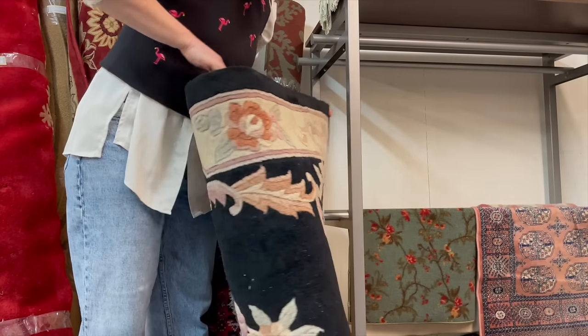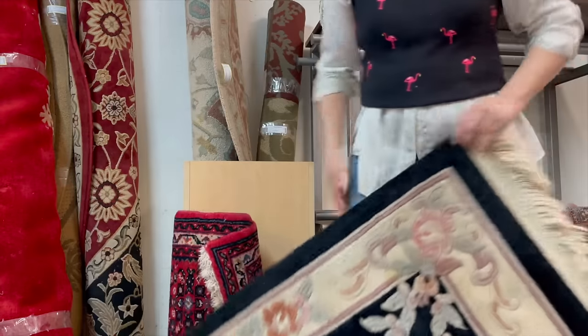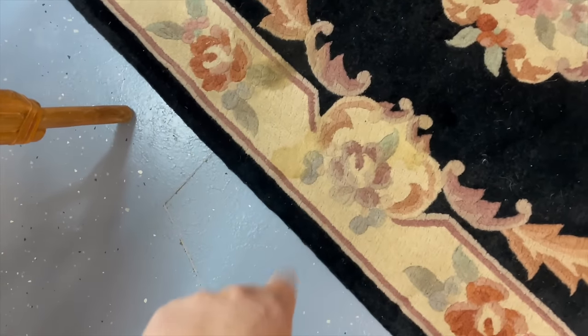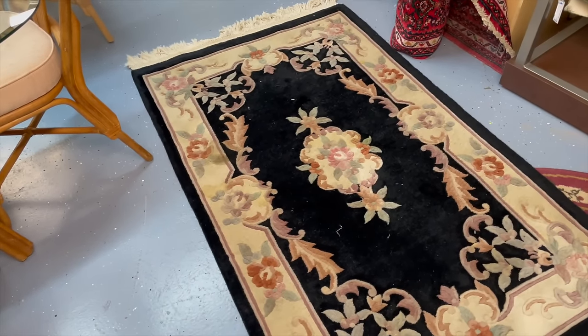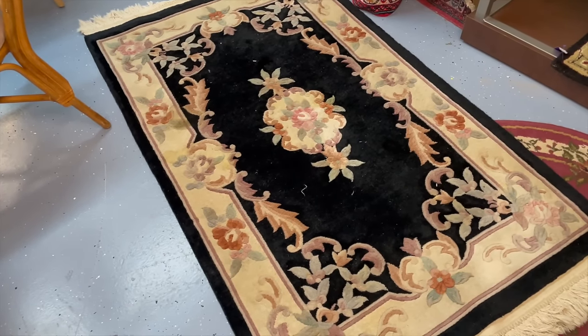$169. I'm just curious because I like the black on this one. No tag. We got some pretty bad staining right here, but I like the black and I like the colors on this one. I think it would look good in the Luckett set, but I wouldn't expect it to sell. It would just be kind of a filler piece, which I don't want to waste too much money on.